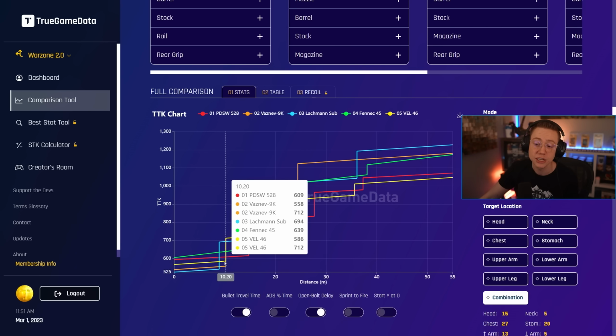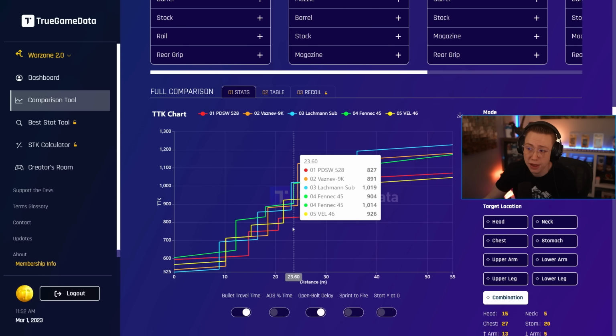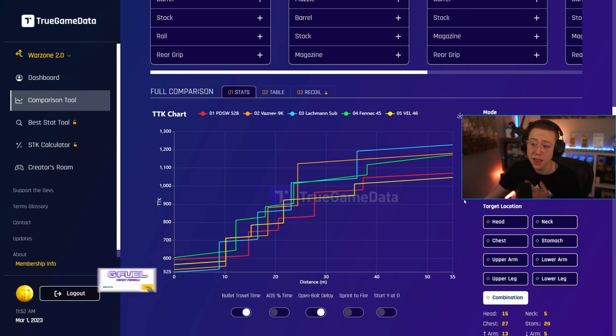You can see the Vel is right there, actually has a slightly faster TTK through those first 10 meters. And then as it drops off, it's just constantly just behind the P90, obviously with the exception of 27 to about 35 meters there. So two SMGs that a lot of players weren't paying much attention to are actually two of the top TTK options for this weapon category. Now, yes, the Fennec is all right, but it's not anything crazy. The Voznev is still a really good choice in my opinion. And the Lockman is also a great choice as well. Its close range TTK is phenomenal, and it's also super easy to use as well. So like, you can't go wrong with these.